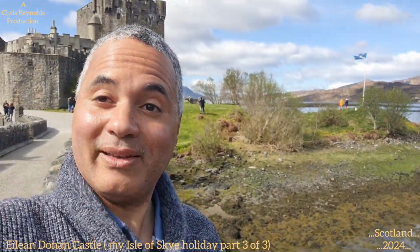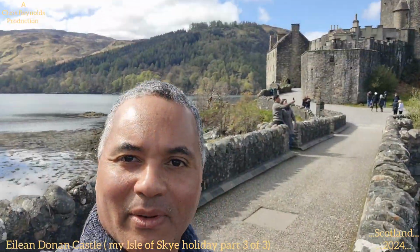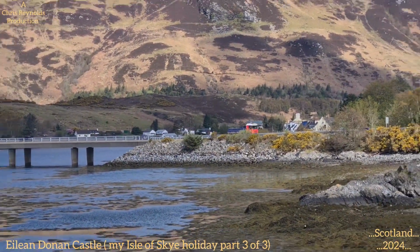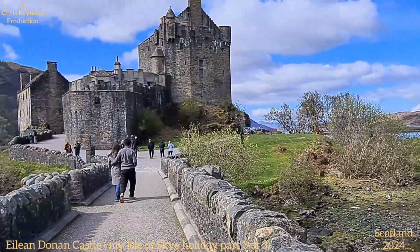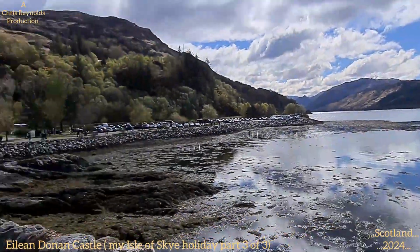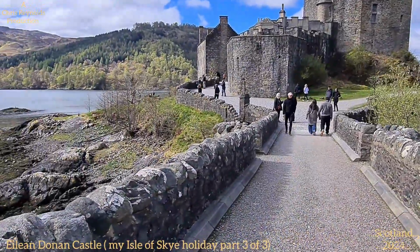So I'm in the view, but it seems to be the selfie spot. I'll go there. So earlier on, that was the bridge that I stood on with the trucks going over. I was there, and I got footage of the castle from the distance from there. And then the car park is away at the end there, and the car park stretches quite a bit, so it's really busy. Popular tourist attraction.